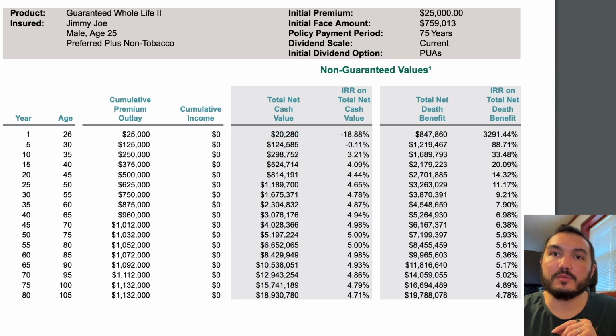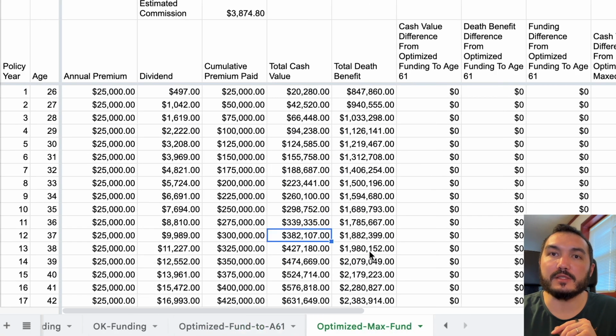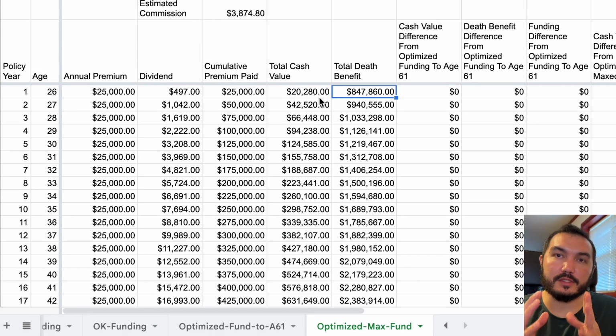And lastly, we'll go to this max fund. It's optimized max fund. The values are actually exactly the same in year one because design-wise, this is almost exactly the same, except what we're doing is we're funding for longer with higher levels by tweaking the amount of paid-up additions that we're using. I have other videos on breaking down some of the mechanics of how whole life builds cash value and how we use paid-up additions to do that.